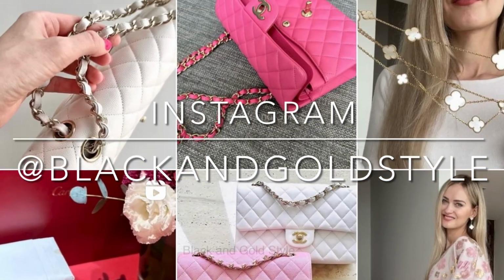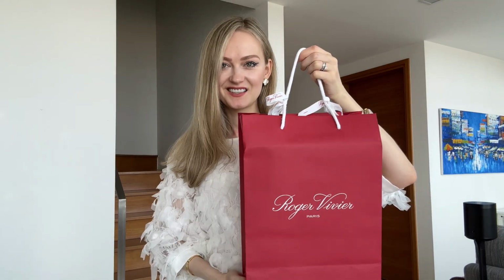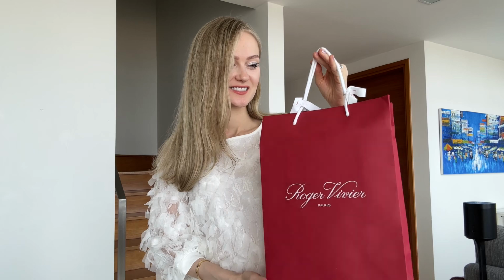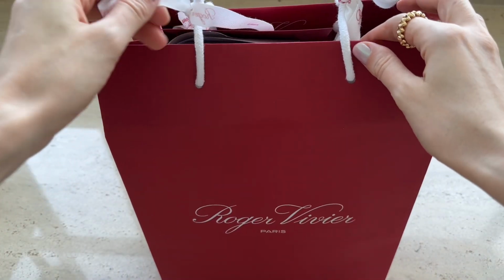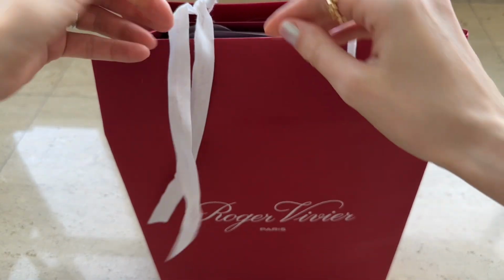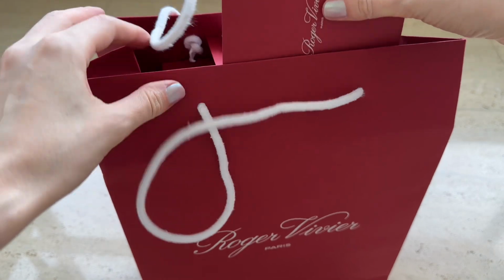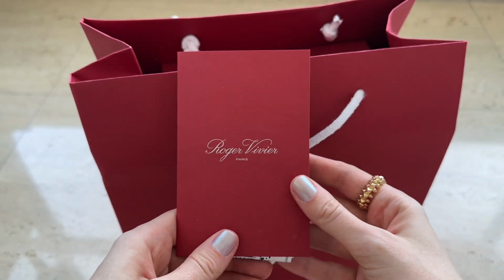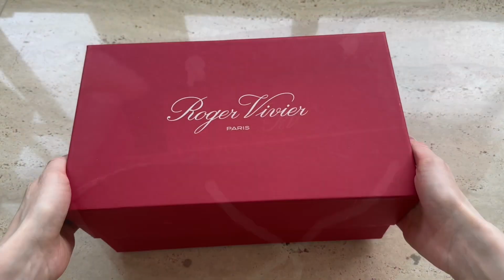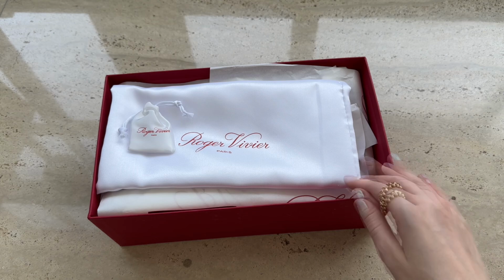Black and Gold Style. I will start with the Roger Vivier purchase, and this one was completely impromptu. Actually, I was going to get another pair of shoes that I absolutely love, but I wasn't sure if it's still available in a store. I was planning to buy it online, but one day I was having lunch with my friend and I decided to stop by the store to see if my size is available, and it was there. So I just had to buy them on the spot.